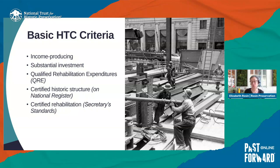Since 2006, we have secured historic tax credits to support about $3 billion of investment in redevelopment activity. John and Heather especially have already alluded to the basic criteria for a historic tax credit project. I'm going to run through them again with a slightly different bent.